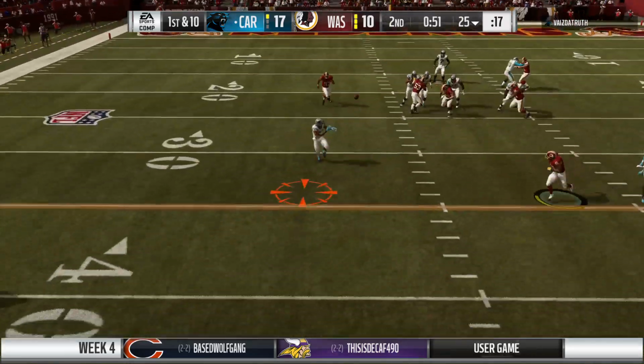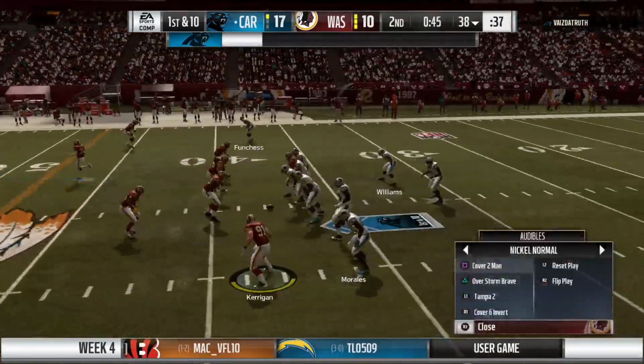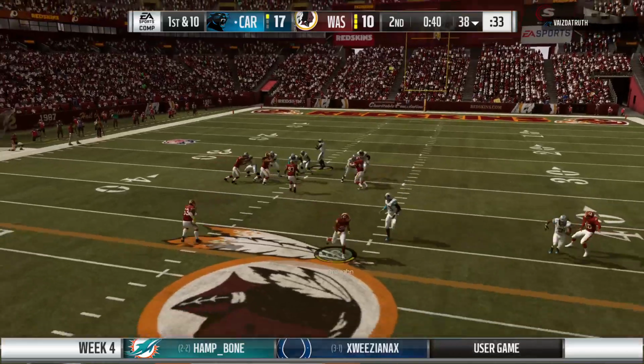On 1st down, Newton. Got a man over the middle. It's Williams. And he's taken down but able to slip across the 35. Give him 13 yards on the opening play of the drive and also give him a first down.